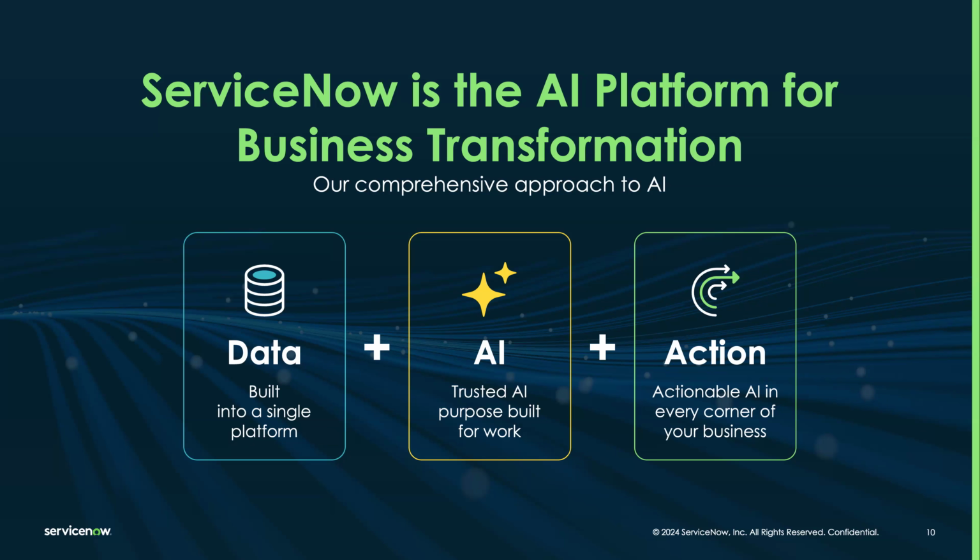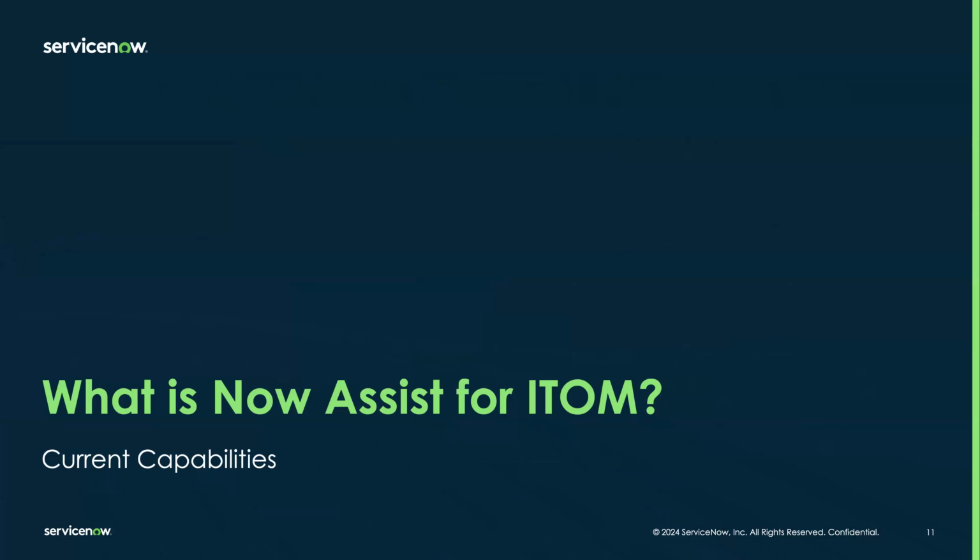So that was just a quick overview on what Now Assist is if you weren't already aware. But now I will go into more about what Now Assist for ITOM is looking like in Q3 of 2024.